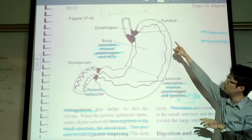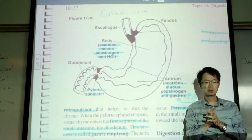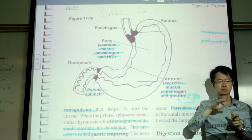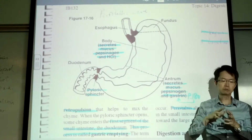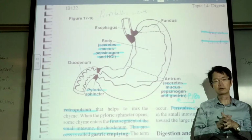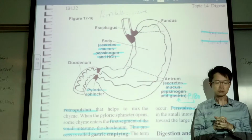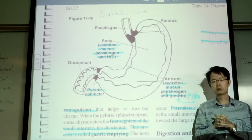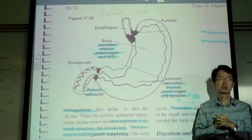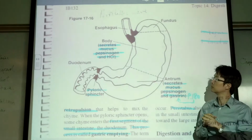And then the top dome part we call fundus. Fundus is an anatomical term describing this kind of top, a dome shape on top of an organ. Where do you see fundus? Well, if you remember reproductive system, you also find fundus in the uterus. Uterus also has a fundus.